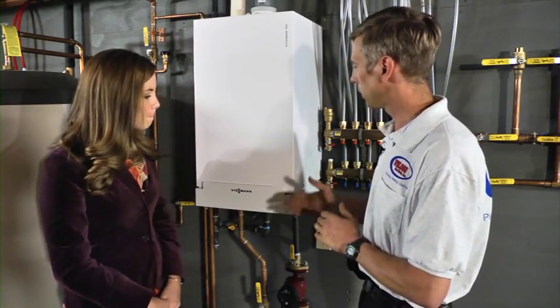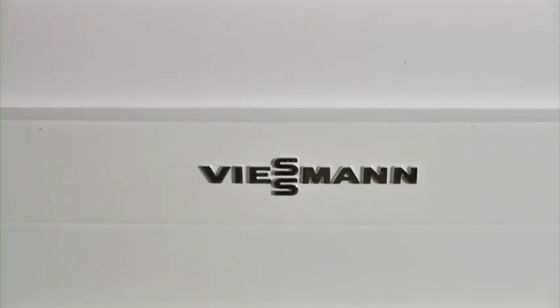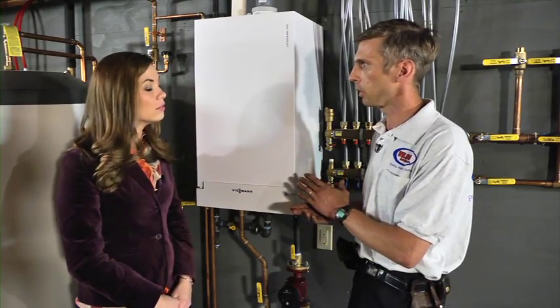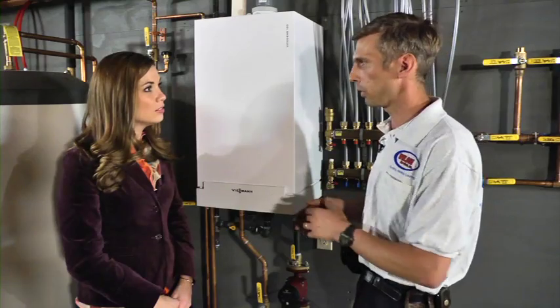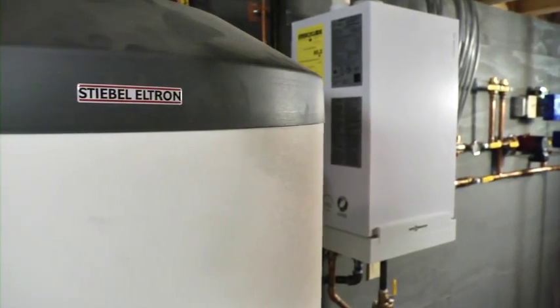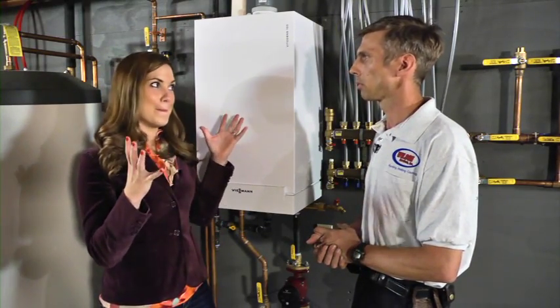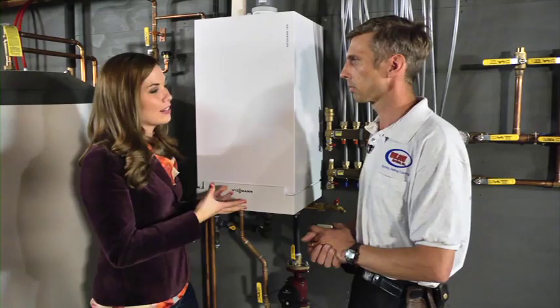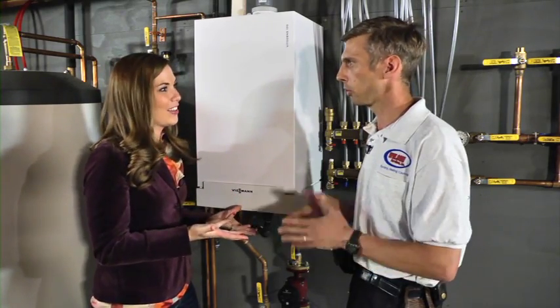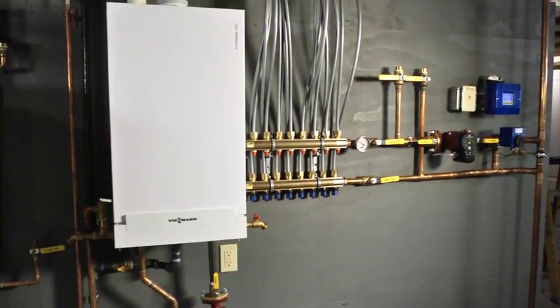So this is a Viessmann Vitodens 100. It's rated at 95%. Interestingly, Viessmann makes a model a little bit more sophisticated, but I chose this model specifically because there's other control things that I'm doing that it just made more sense for me to go with this model, the 95%. So even for yourself, you're not picking the biggest, most expensive thing. You're picking the thing that's going to suit your needs, just like you would for your customers, most appropriate. Awesome.